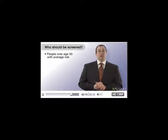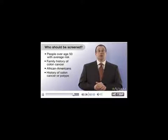People with certain risk factors for colon cancer may need screening before age 50 or more frequent testing. Such people include those with a family history of colon cancer, African Americans, those with a history of previous colon cancer or polyps, or folks with a history of ulcerative colitis or Crohn's disease, which are both chronic inflammatory bowel diseases.